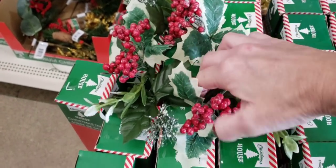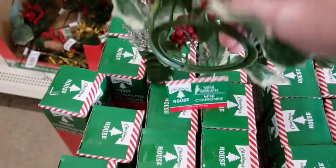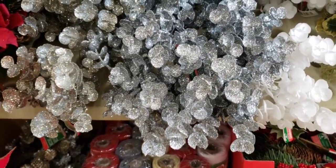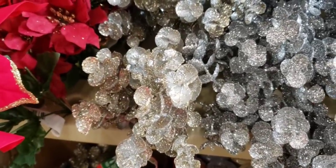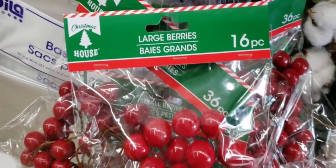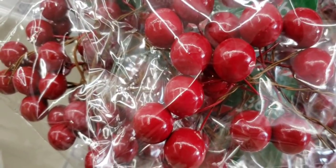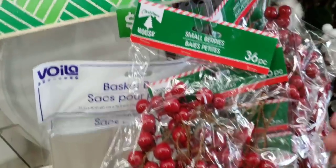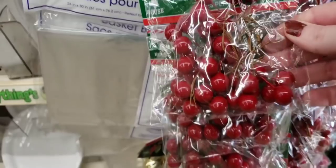This is new. It's a Christmas wreath, mini wreath. I maybe put around a candle. They have the eucalyptus picks. Oh, I absolutely love these. These are amazing. Different colors. Look here. We have some large berries. A 16 pack. And hide behind the big ones, you have the little mini ones. And you get 36. And they do come with a little wire so you can wrap them around things.